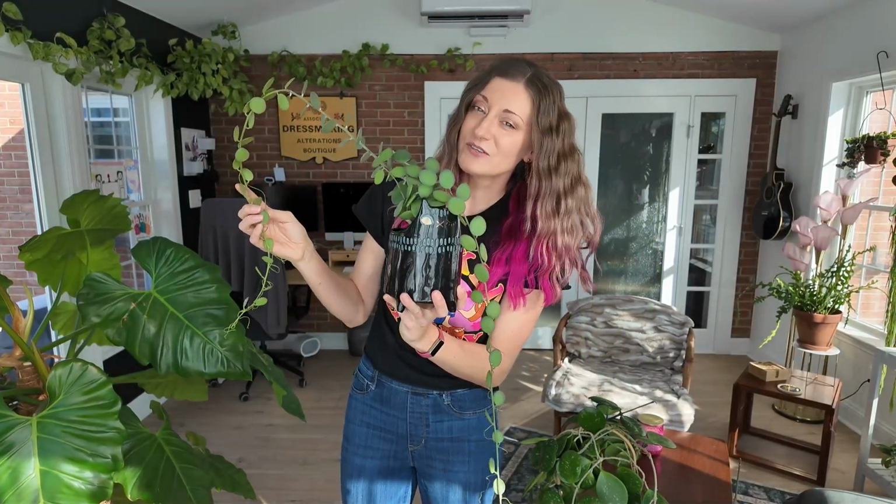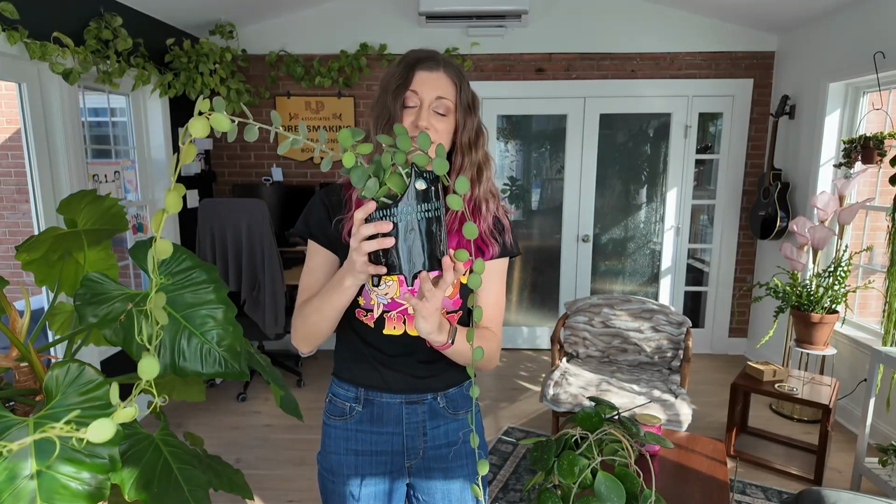Now this next one I have had for quite a few years. I have trimmed it quite a few times, and I had to Google the pronunciation of its scientific name quite a few times. I'll probably still butcher it. It is the Xerosicyos danguyi, otherwise known as the silver dollar succulent vine.